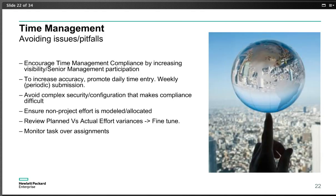So what are some of the ways that we've seen customers avoiding some of these issues and pitfalls? The first few address the compliance issue, as we said.